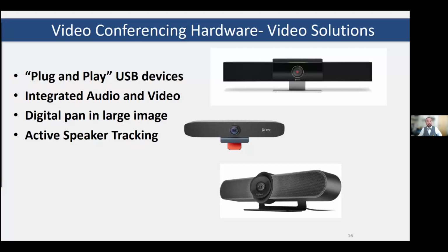We're also seeing a number of devices that utilize active speaker tracking technology, where the digital image is cropped to focus on the active speaker, using a microphone to help locate where the individual is and provide that kind of directional view.